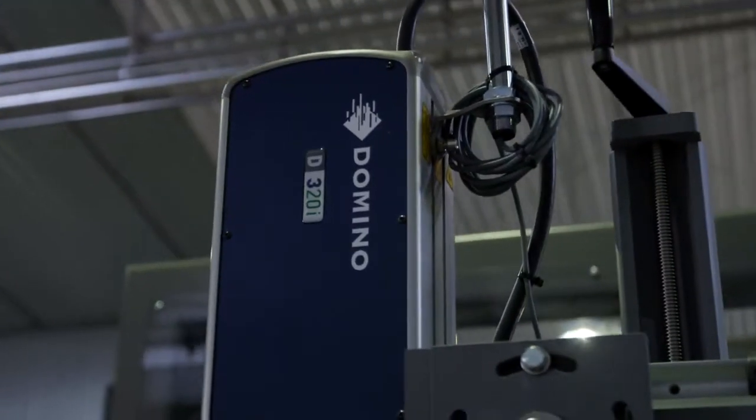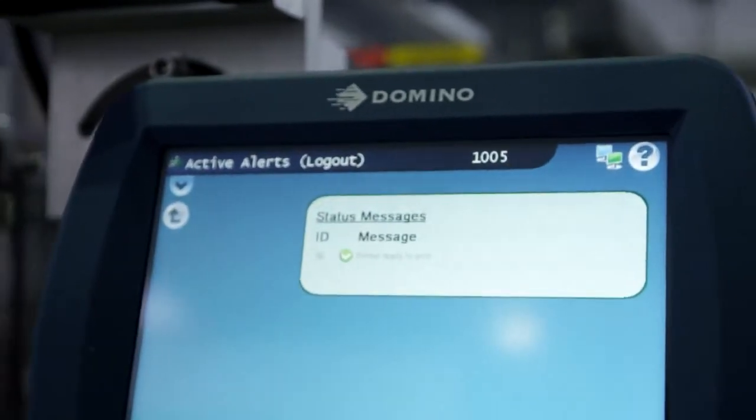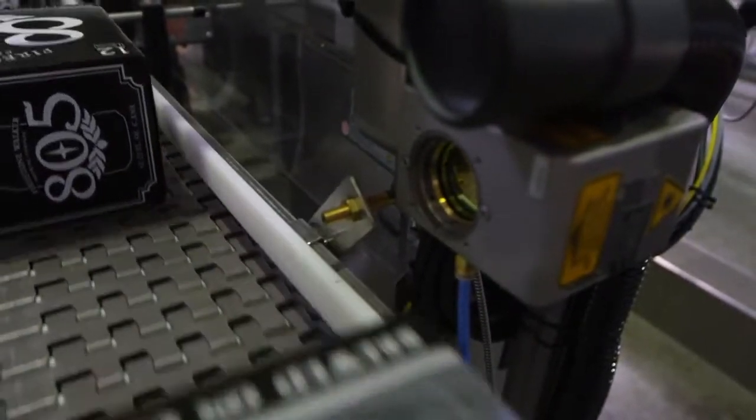Since switching to the Domino lasers on the date coding of the bottles, we've had almost no downtime due to date coding equipment. They just run. They run smoothly, they run well, they run all day. They don't stop, which is what I care about. Downtime's the enemy.